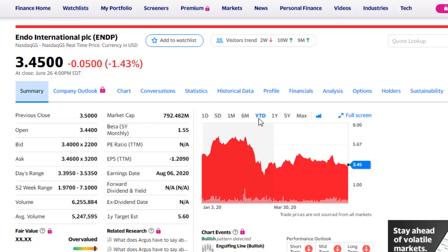As you can see over here, for the 1 year, it kind of crashed with the overall market at the same time due to the pandemic, and it bounced back pretty good. Now it's kind of trending down to the downside just a little bit.